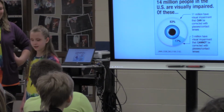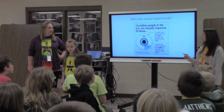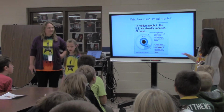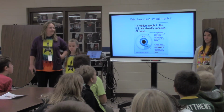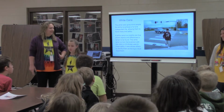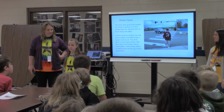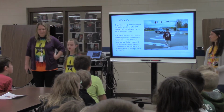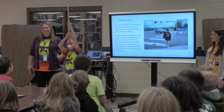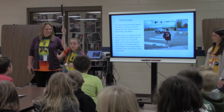All right. So here is a picture of a big eyeball. Of everyone who has a visual impairment, this small little bit of blue here is the amount of people who cannot get their vision corrected with glasses or contact lenses, kind of like Matt's. Yes, it is a very small portion of those people. A white cane is a tool that a person with low vision or blindness uses to travel safely and independently. This is my white cane. It has a black handle and a red end with a white ball tip.